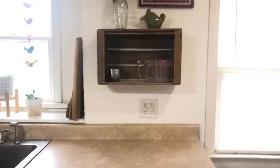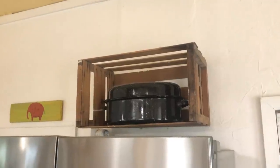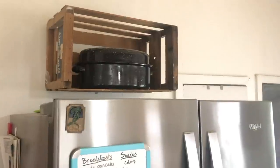Above the fridge is where I keep the turkey roaster. When people ask, well, what should I do about these big pieces of equipment that you only use once a year? If you can store them out of the way, great. If you are not the one cooking the turkey every year, don't stress about keeping a roasting pan. I keep it because I usually am the one cooking the turkey every Thanksgiving.